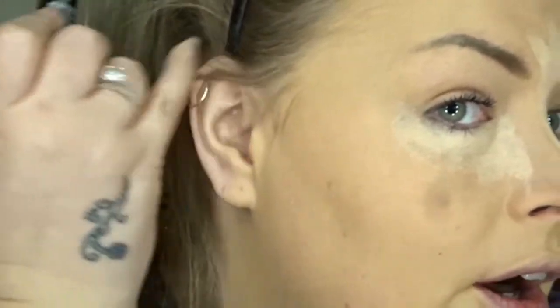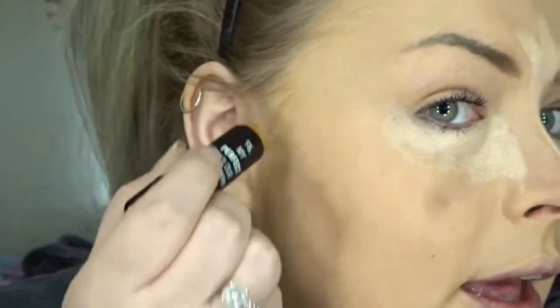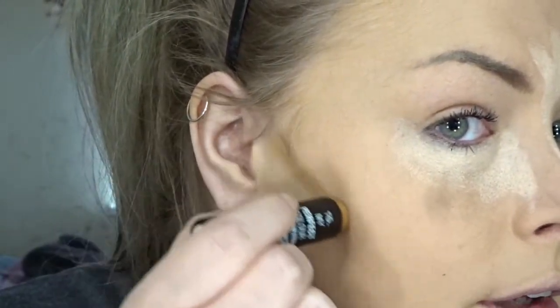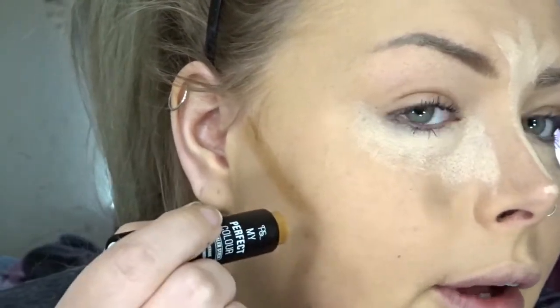So what contour would you like to do today? I normally do like a standard, because I have these cheeks, so my contour sort of creeps around them, but I'm just going to do a standard everyday contour. So you start by the ear. Just going to get a feel for this first. Can you see okay yet?